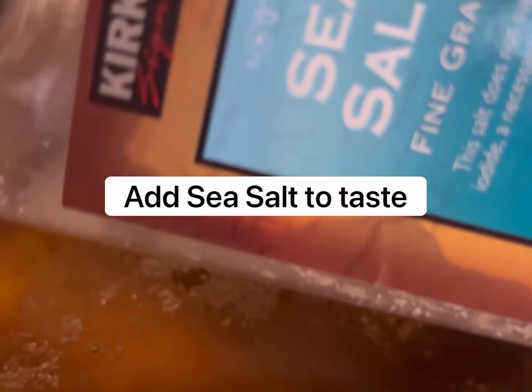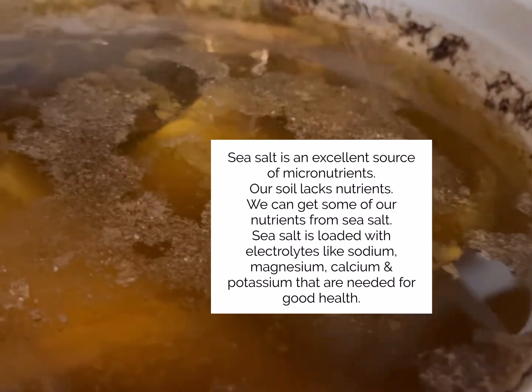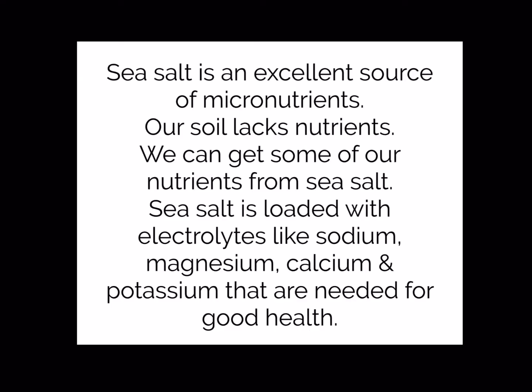Add sea salt to taste, because it's also a great source of micronutrients. Did you know that many of our foods lack nutrients? So it's good to count on sea salt for that. Sea salt is also great because it is rich in electrolytes like sodium, magnesium, calcium, and potassium that are needed for good health.